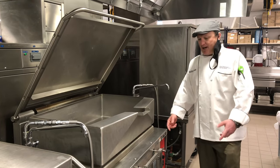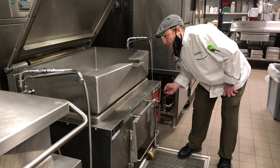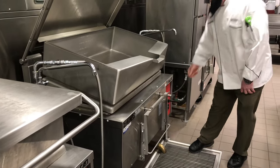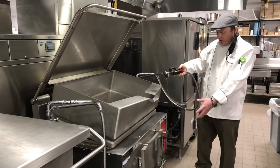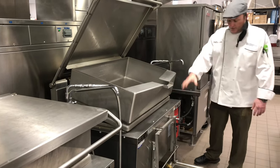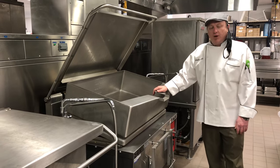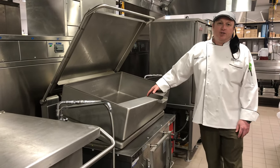One of the nice things about it is we have the floor drains here, so when we go to clean it, we just have to crank the handle. And then we grab the hose, that's right here, and we just kind of rinse it out, put a strainer under there, so we are not clogging the drains up. But again, the tilt skillet is probably our most used piece of equipment in the kitchen outside of our ovens.